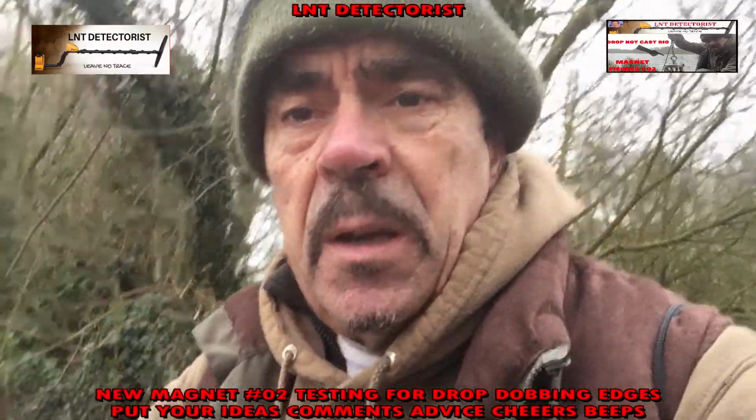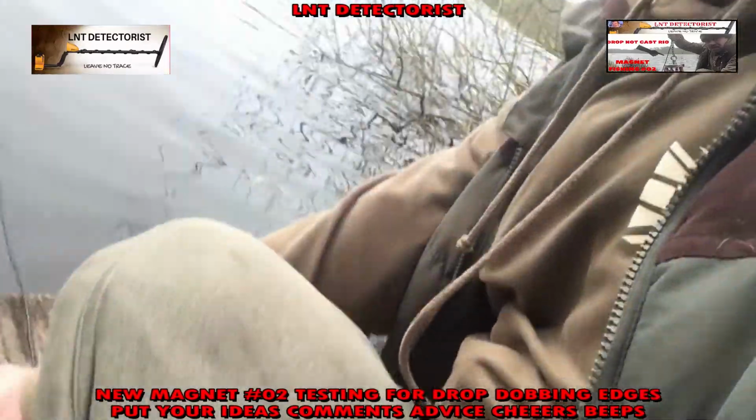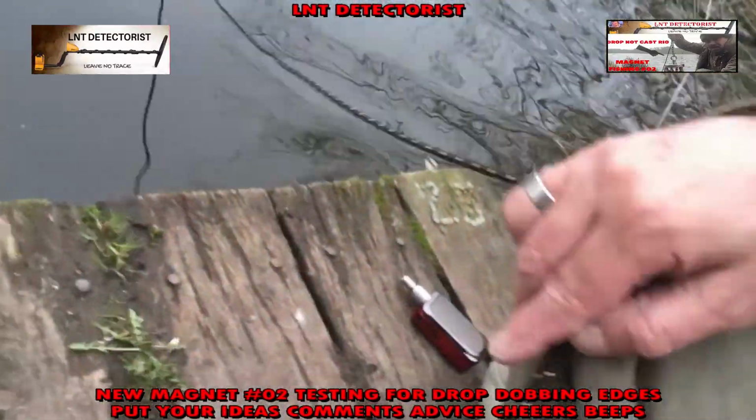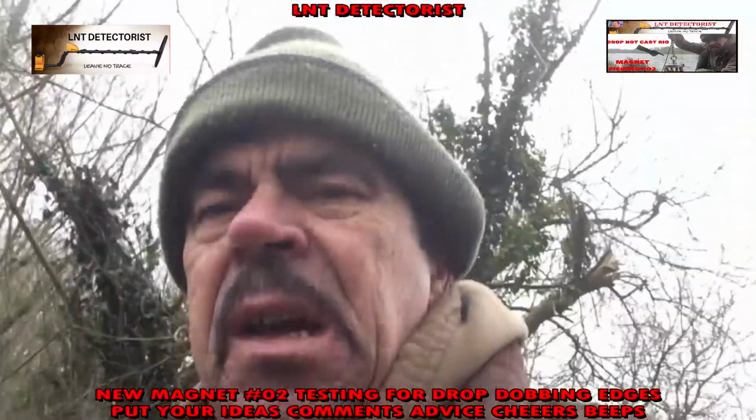All I'm doing is just dobbing around the pegs. Just show you the pegs here, guys. I'm sat on the peg now. See this wooden staging I'm sat on? Get that down there, there you go. And so all I'm doing is just going round the corners, round the edges, all round the sides. That's all I'm doing today.